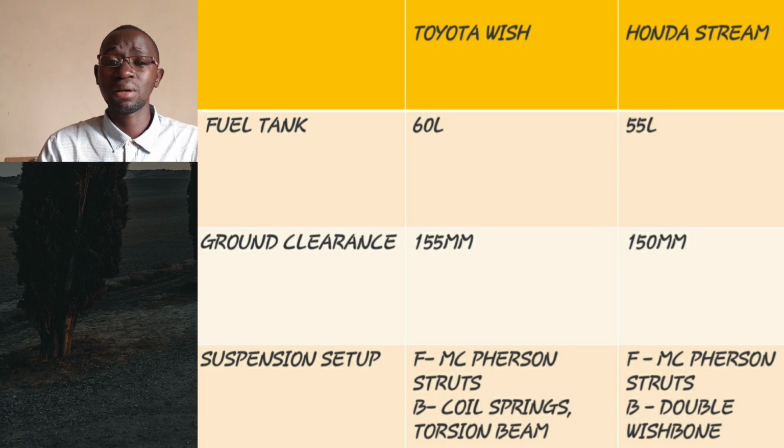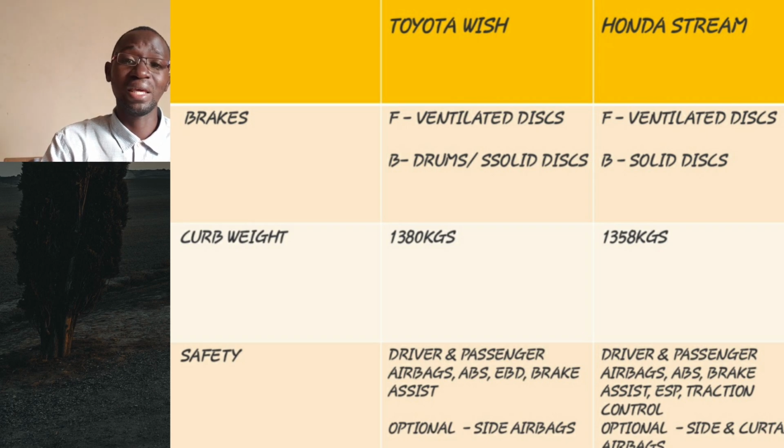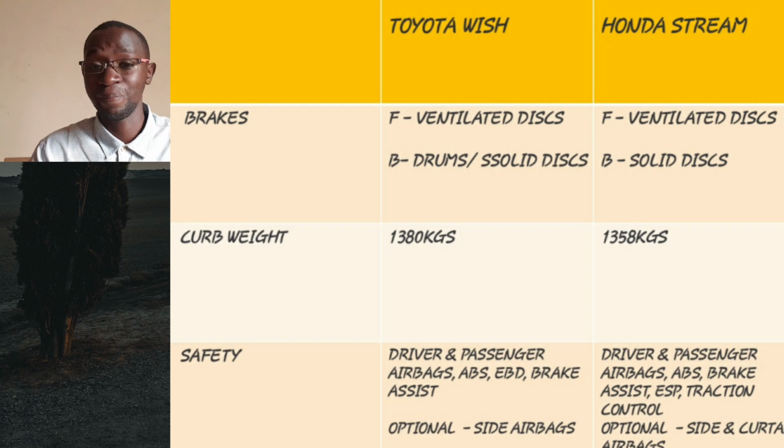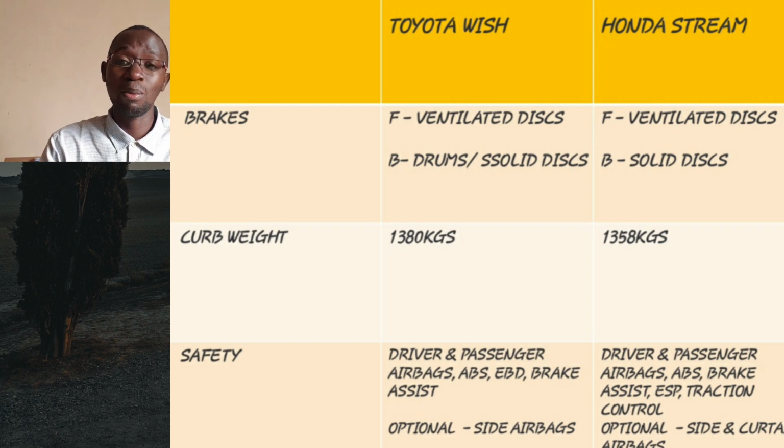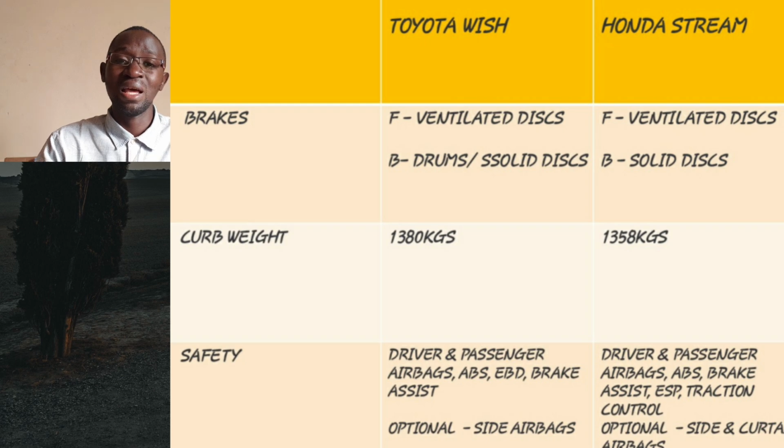As for the brakes, both vehicles get ventilated discs at the front. Then at the back, lower variants of the Wish get drums, while the upper trim levels get solid discs. The Honda Stream, on the other hand, gets solid discs as standard. The Toyota Wish has a curb weight of around 1380 kgs, while its competitor measures in at roughly 1358 kgs.